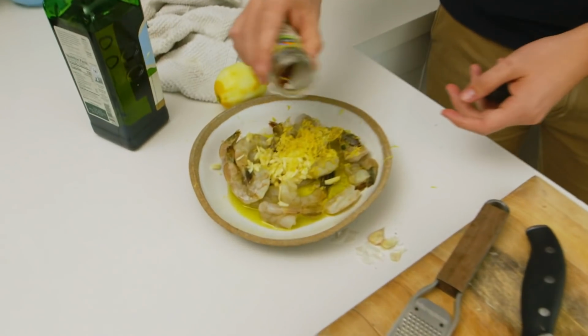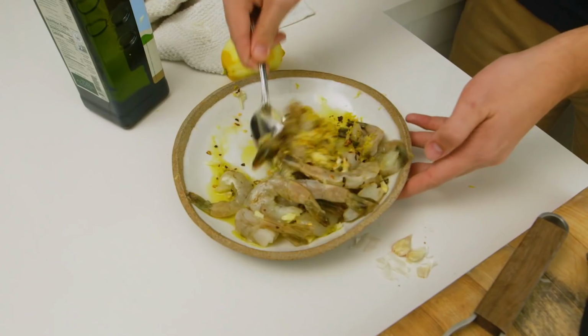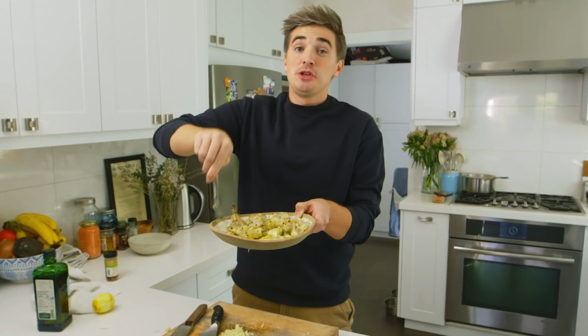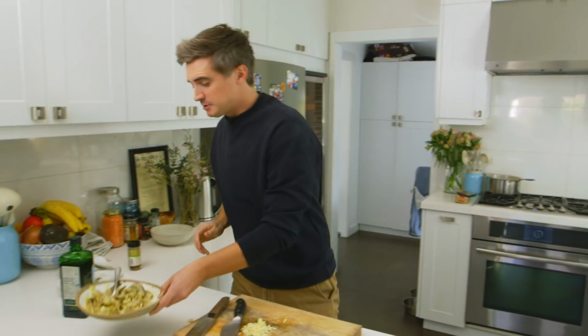For a bit of spice here, I'm adding a touch of red pepper flakes, and that is pretty much it in terms of prawn action. We don't need to add too much more in here. All I'm going to do is give it a little mix through to make sure that the prawns are coated. And the beautiful thing about prawns like this is they literally take minutes to cook. So 2 to 3 minutes in the pan and you are golden. These are going to be cooked through super quick. So leave them to marinate, let them sit with that spice, with the garlic, all the things.